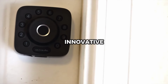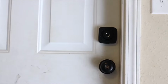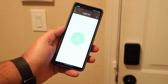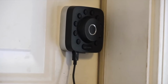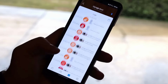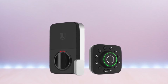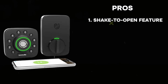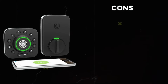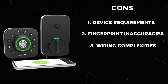Furthermore, the lock's innovative shake-to-open auto-unlock feature offers hands-free accessibility, ideal for when your hands are full. Automated functions such as auto-lock and unlock streamline daily routines, enhancing convenience without compromising security. The ability to easily share access with family or guests adds yet another dimension of practicality to this advanced security solution. Pros: shake-to-open feature, easy sharing access, long-lasting battery. Cons: device requirements, fingerprint inaccuracies, wiring complexities.